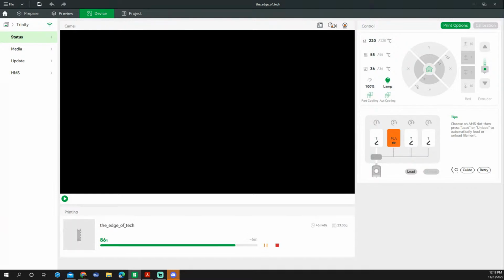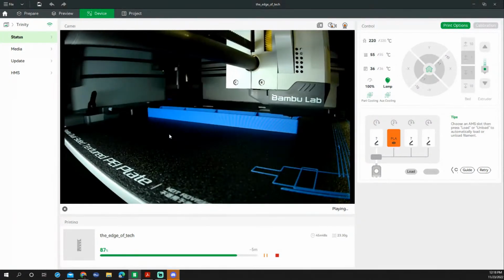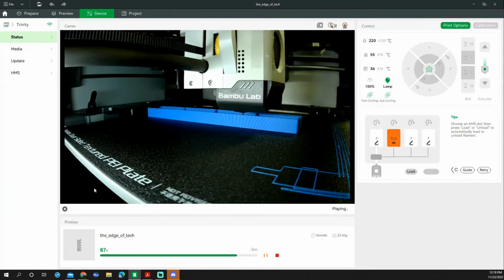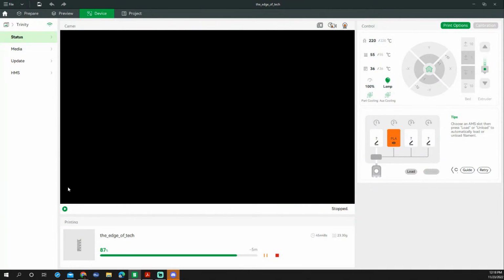So I know that Trinity is printing currently. I can jump in here. I can hit play. Let's see what it's doing. Oh, there we go. It's rocking and rolling. It is cruising there. Probably a little weird and laggy because I'm streaming at the same time. But then I could shut that off.